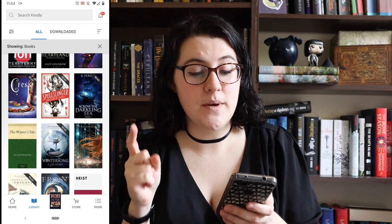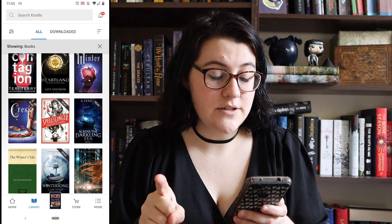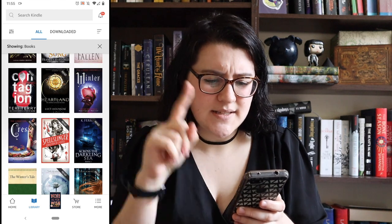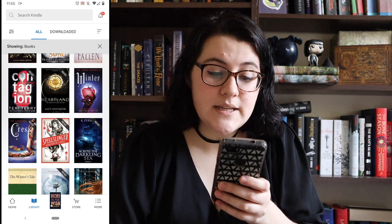Across the Darkling Sea is the other example of Judith forgot to download a book in time and now it's expired and she needs to review it because otherwise her NetGalley percentage will go down. Spellslinger, I bought because I got the second one on NetGalley and I needed to read the first one. Great series if you've not read that. Cress and Winter, Scarlet's up at the top somewhere because I've read that recently. The Lunar Chronicles, excellent reads if you want them.